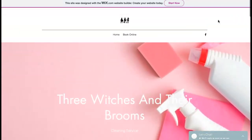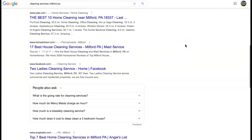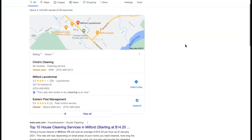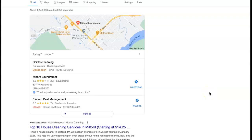We'll go ahead and move on to the next thing, which is going to be citations. So I pulled up a quick search here for cleaning services in your area. And the first thing you'll see is this section here. This is called the map pack. And citations have a lot to do with that section. So a citation is your business name, address, and phone number listed in various directories throughout the web. And when I say directory, I mean things like Facebook, Yelp, LinkedIn, Yellow Pages, and anywhere else that will allow business owners to add in those business details and services.